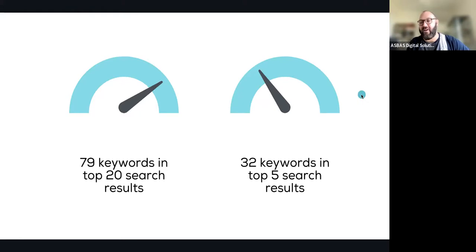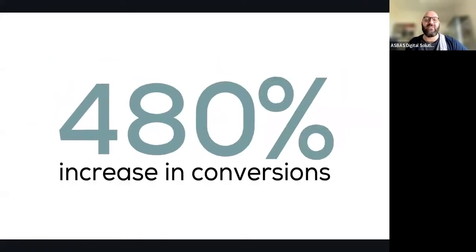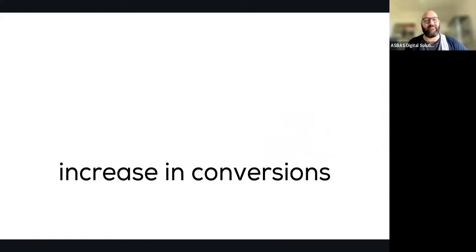Is it the right traffic? Yes, traffic is traffic because it leads to 90% more inquiries. 90% more inquiries. How would your business go with that? 90% more inquiries coming through. That's conversions. For me, conversions are measured by people who are going to sign up for a product. And that has meant a 480% increase in conversions. Speeding up your website isn't just good for people to read it. It actually makes business sense.